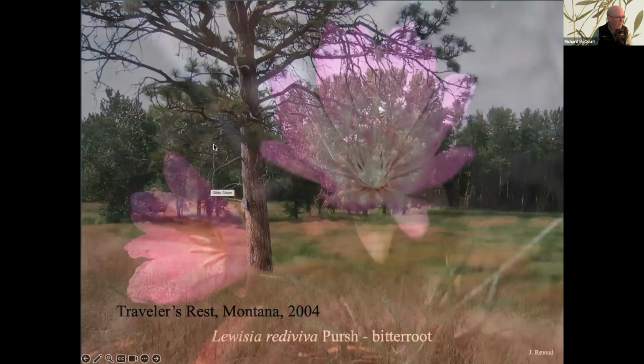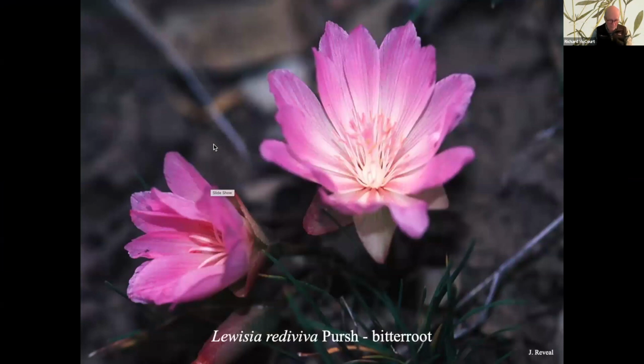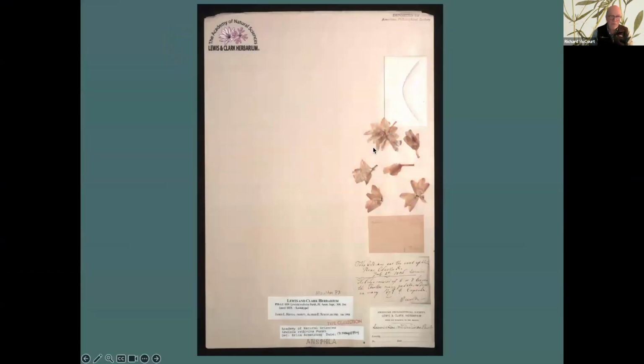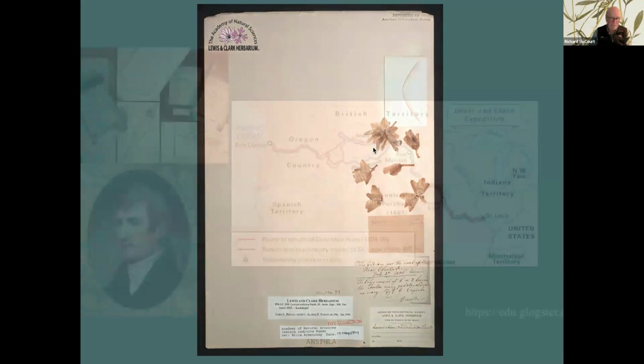Here's what bitterroot looks like in the wild. And Lewis, when he found this, did what every good botanist should do. You collect it and press it flat and dry it out. And so this is what the herbarium specimen looks like that came from that beautiful plant. All that's left are the petals, because the root was used to try to revive it by growing it back here in Philadelphia. I think that was successful, but they didn't save the root. And so that's why it's called Lewisia rediviva, which means Lewisia resurrected. And in a way, the plants really resurrect Lewis's legacy for us.